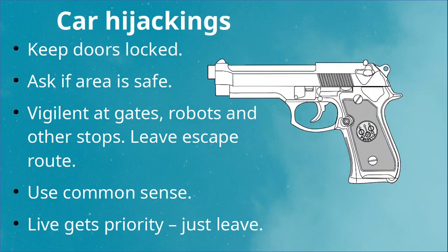Car hijackings in South Africa, like in many other countries, are not uncommon. So keep your doors locked at all times, and ask if the area you're driving through is safe. Look, people will always tell you this is a safe area. It's very seldom otherwise, maybe at a hotel or something. Ask more than one person. Ask one, two, three. Is the area safe?